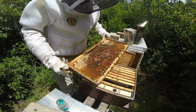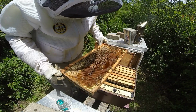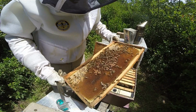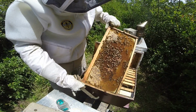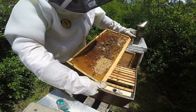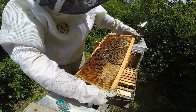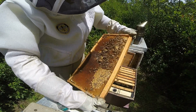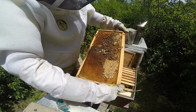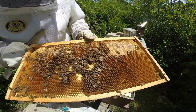So here's some leftover capped brood from making the split. And I said it last week, but knowing they do not have a mated queen, I just have to take my time, which I'm not used to doing, because all the colonies have marked queens, and this is what I was saying, and this is probably the picture I shared this week.